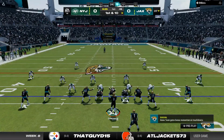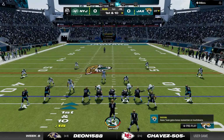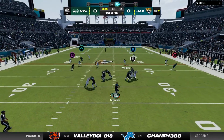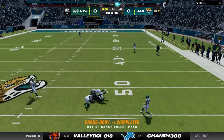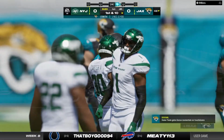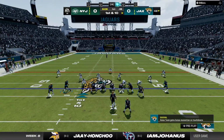Line of scrimmage, the 37 on 1st and 10. Now Lawrence to throw. Flush to his right. Throwing right, and that's complete. And able to get this one across the 45 before he's brought down. Back-to-back good plays have him on the move on 1st down.